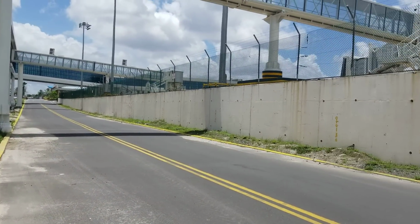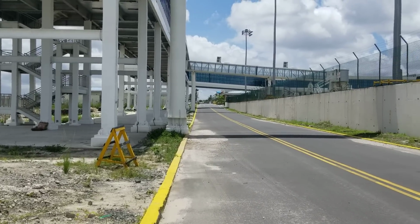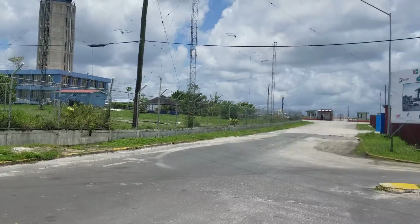Since the last time we were here 4 months ago, some work has been done, but it's not yet completed. We'll keep you updated, keep you posted, and let people know what's happening here at Timehri International Airport in Georgetown, Guyana.